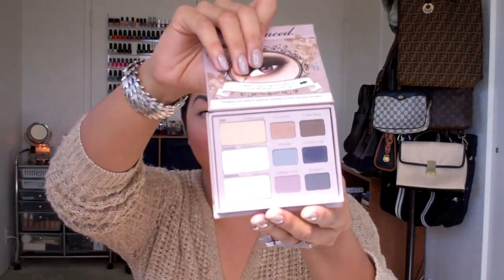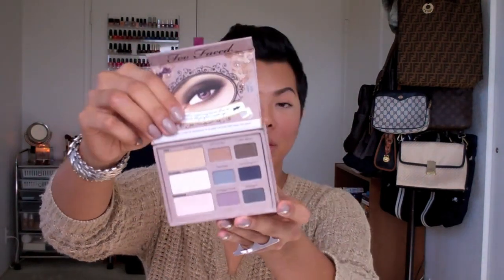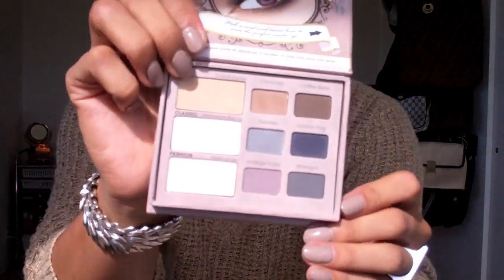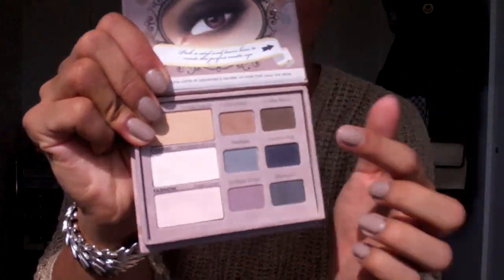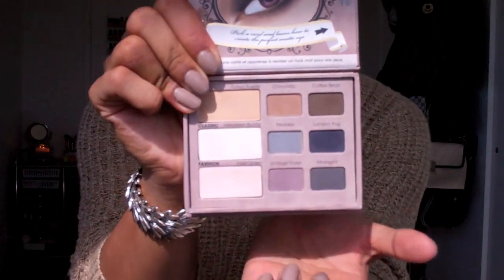But I absolutely love this Too Faced Matte Eye Palette, and I love this because I haven't really seen that many 100% all matte palettes. What I really like about this palette is these two brown shades up at the top, this one is called Chinchilla and this one is called Coffee Bean. But what I love about this palette is that I can actually fill in my brows using those two brown shades, and so it makes it easy for days when I just really want to bring one palette with me and I want to do my makeup, and I can really just use those to fill in my brows as well as define my eyes.